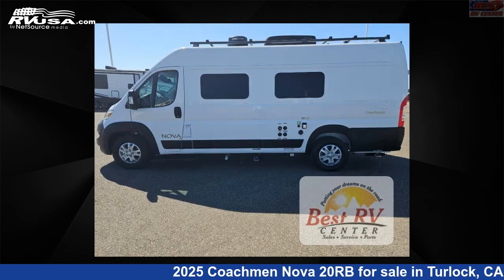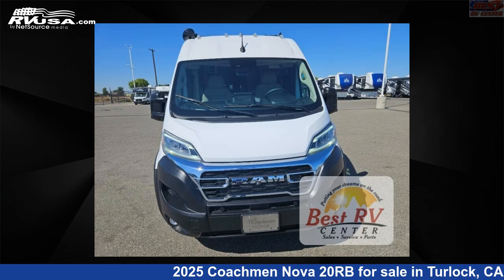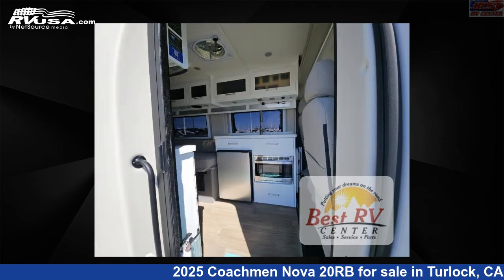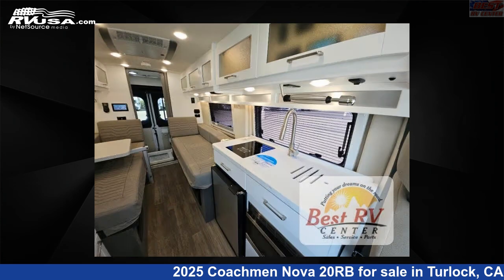This new Coachmen is 20 feet 0 inches in length and features a Cashmere fog interior, sleeps 2, and 27 gallons fresh water capacity. The floor plan layout of this Class B features rear bath. This 2025 Coachmen Nova 20RB is built on a Ram Pro Master 3500 chassis.